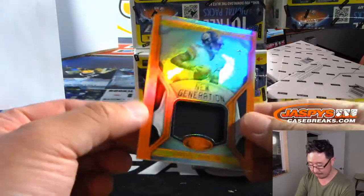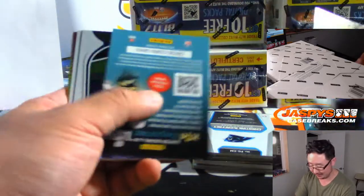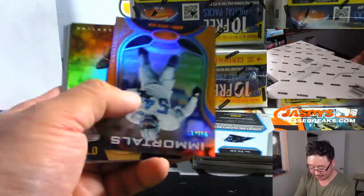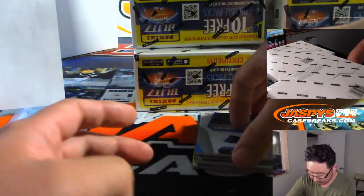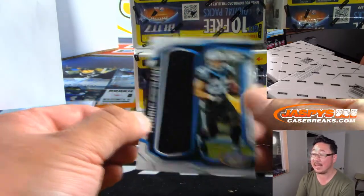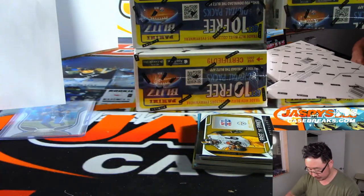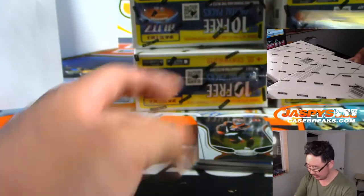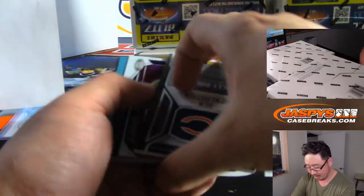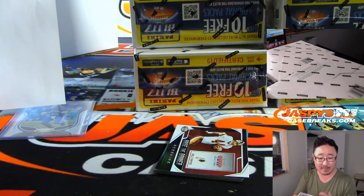We got Diontae Johnson, new generation relic, 12 out of 299 for Patrick Evans and the Steelers. There you go. You're welcome, Jacob. And we'll try to make it up one way or the other. We'll try anyway. Chris Spielman for the Lions, 299. And Christian McCaffrey for Travis Melberg, fabric of the game, Last Spot Mojo to 299. A little something for Last Spot Mojo. We got Zach Allen to 399. We got Riley Ridley, new generation relic. That's cool. 27 out of 35 for Da Bears, Sergio with the Bears.